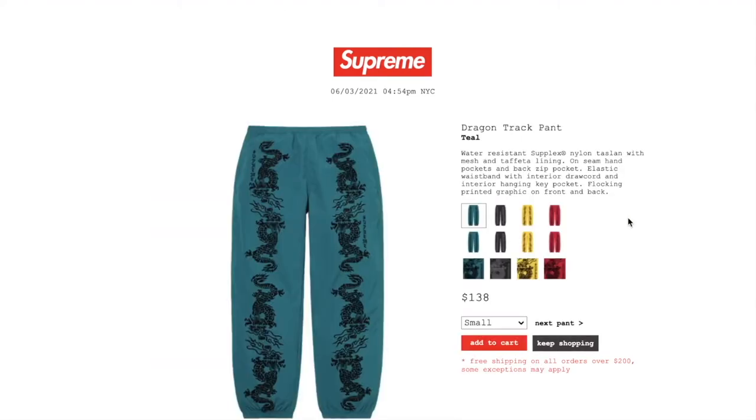This one's the dragon track pants. Teal color. Retail price on this is $138, and you have all the sizes there. Water resistant supplex nylon taslon with mesh and taffeta lining. On-seam hand pockets and back zip pocket. Elastic waistband with interior draw cord and interior hanging key pocket. Flocking printed graphic on front and back.